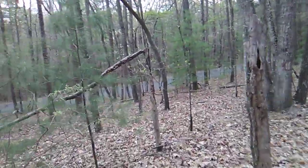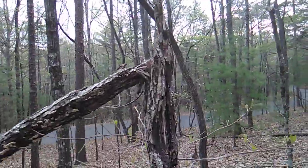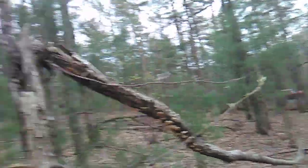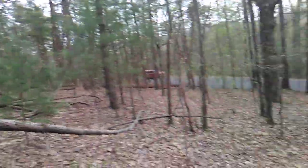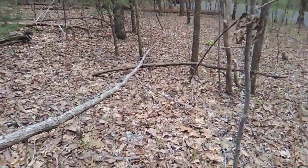This tree was snapped down. A healthy tree. Just snapped. Let's see where it was ripped, not broken. See, when a tree dies, it rips and not broken like that. And of course, it forms into an X down there.